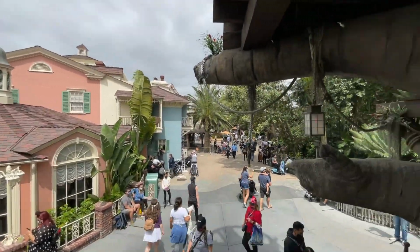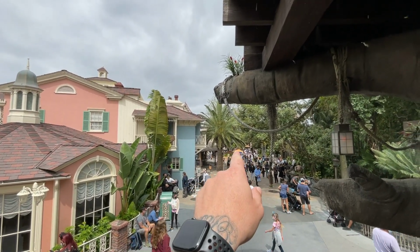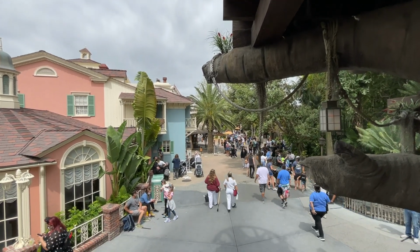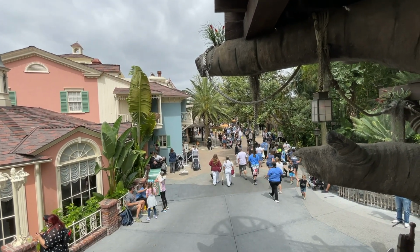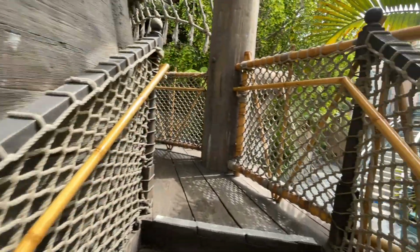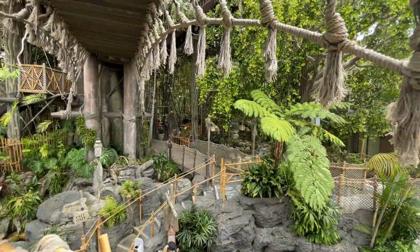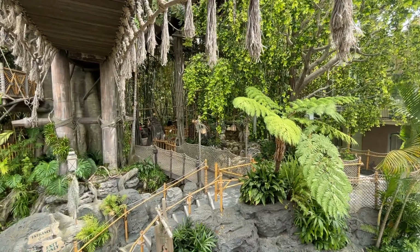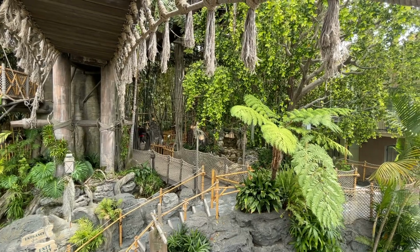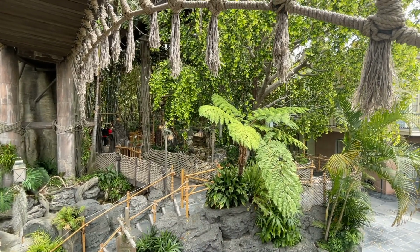As we look back down, we see the opposite view of where we started, way down there on the balcony, on the edge of the tiki room. And you can see, even though Disneyland has a limited capacity, it doesn't take much for Adventureland to feel full. From this vantage point, we can also peer over and see guests inside of Indy, but see that the main part of the waterfall is not flowing right now.